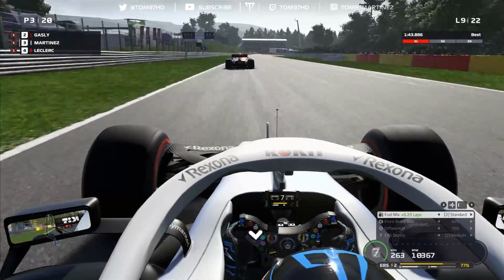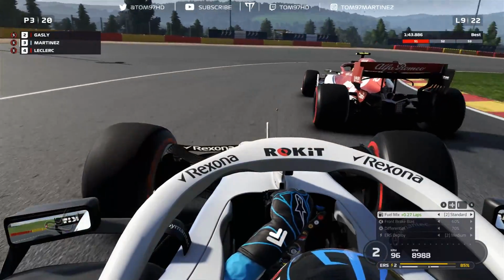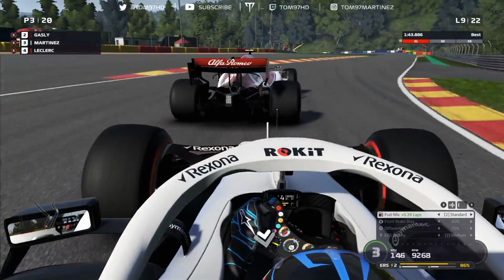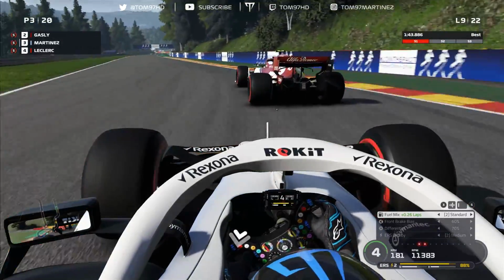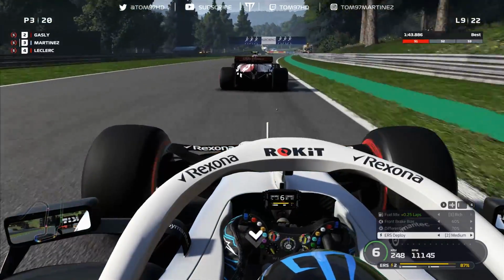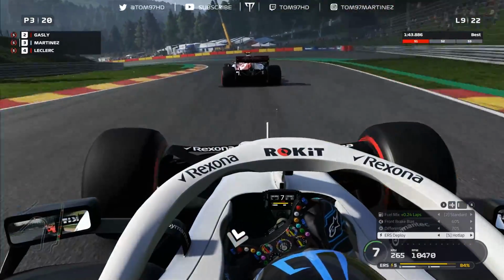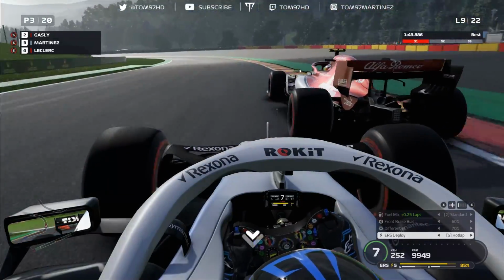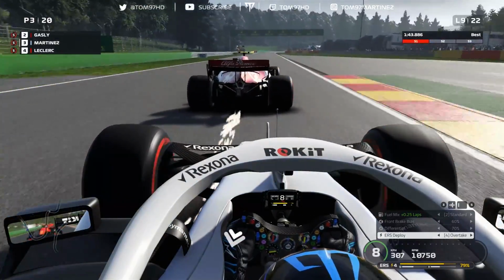But he's going to be vulnerable with wing damage, of course. We can put him under some severe pressure. We get very close there in turn 8. Keeping the pressure up through 9. Running a shallow line. We're just going to keep the pressure going. Let's see if we can get him through Pool 1 possibly. He might run a bit wide with some wing damage, of course. Yes, he does. We're just so close to him. We're literally on his gearbox.